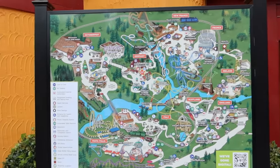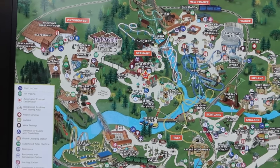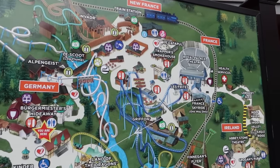Yeah, here's a look at the full park map. You can see how it's a huge park, it really is. And all the different themed areas.